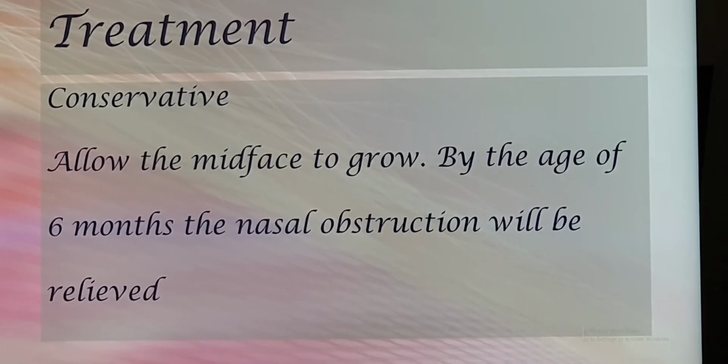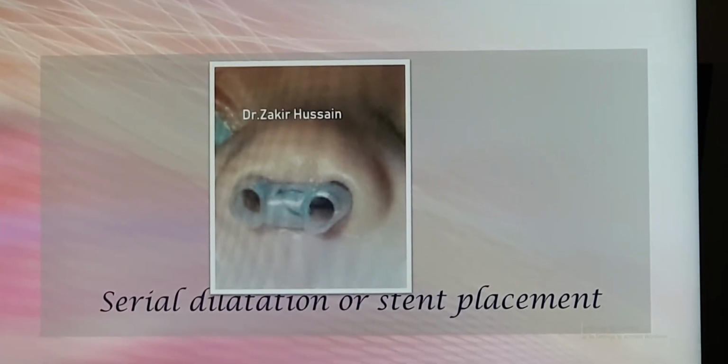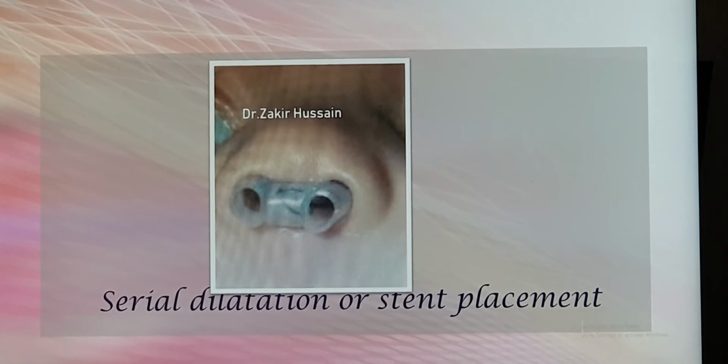So by the age of 6 months, a nasal obstruction may get relieved. That's why. Meantime, we can do serial dilatation and we can put in a stent too. Usually the stent is kept for 4 weeks. Serial dilatation is usually done with increasing sizes of the dilators.